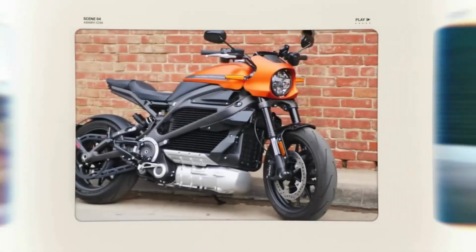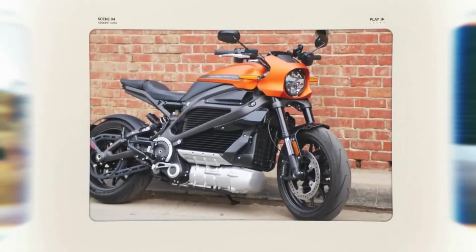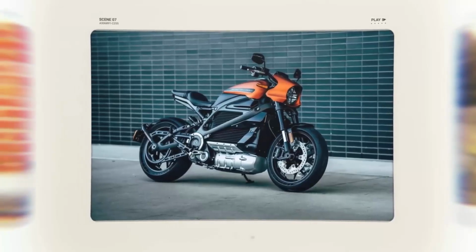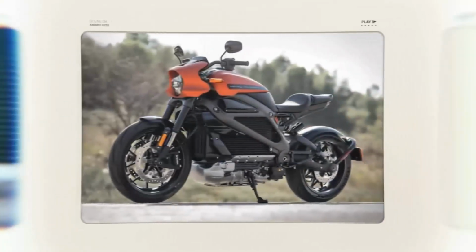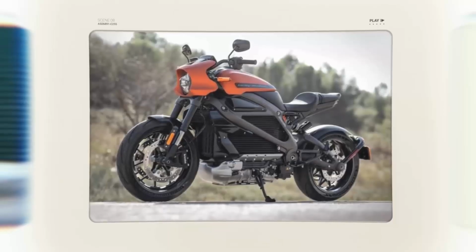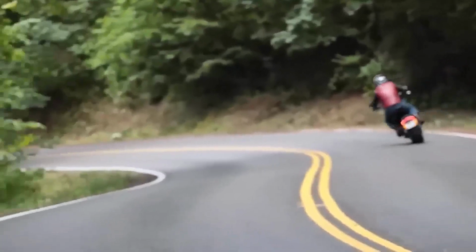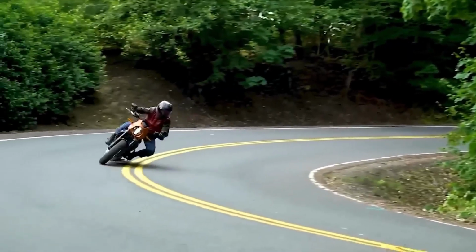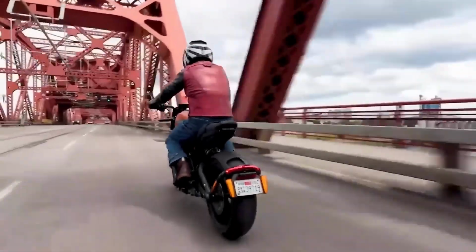The Livewire's design was sleek and futuristic, featuring aggressive lines and a compact minimalist aesthetic. It looked nothing like a traditional Harley, signaling the brand's commitment to innovation. Marketed as a blend of electric efficiency and sport bike agility, it promised to combine eco-friendliness with thrilling performance.